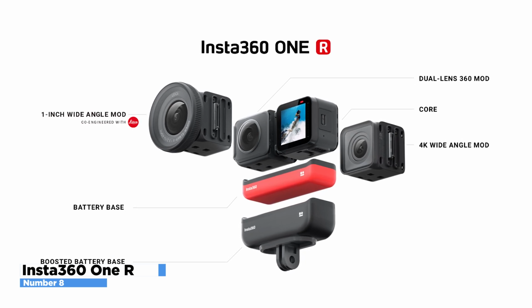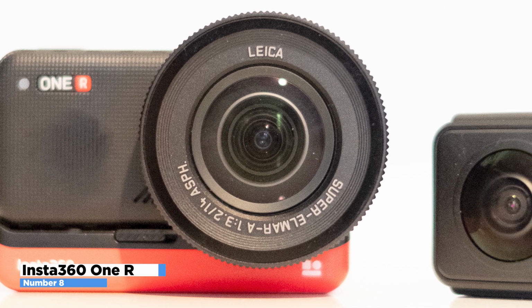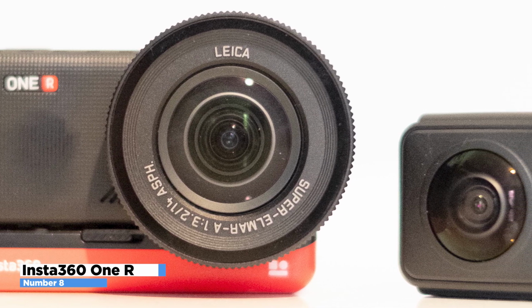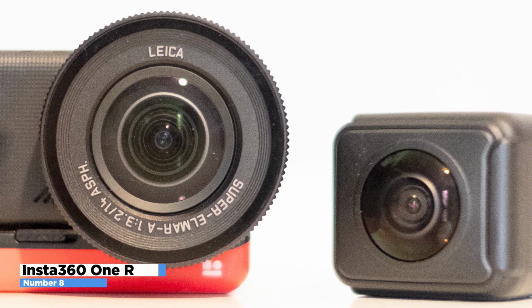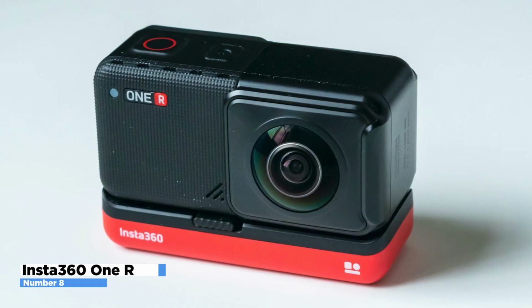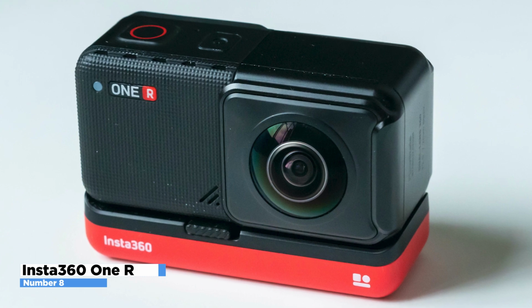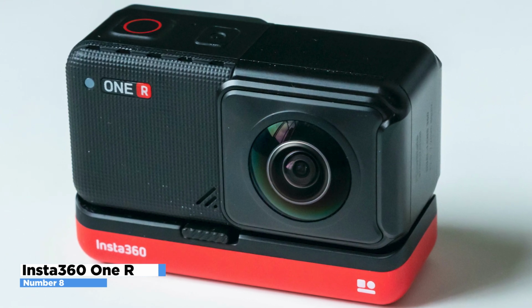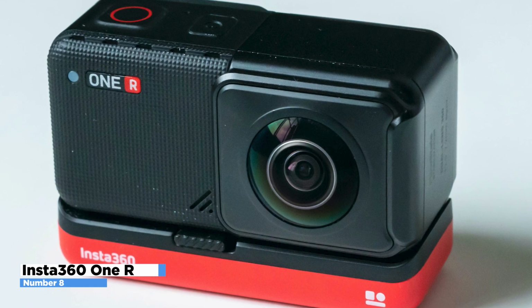Its video recording is also great. It records at 5.3K but is limited to only 30 frames per second. It also has 4K video that can record up to 60 frames per second and a 1080p video that can record up to 120 frames per second. It has a 19 megapixel still resolution and is waterproof at 5 meters or 16 feet, which is good for shallow waters. Unlike Hero 7, which can run deep at 10 meters or 33 feet.